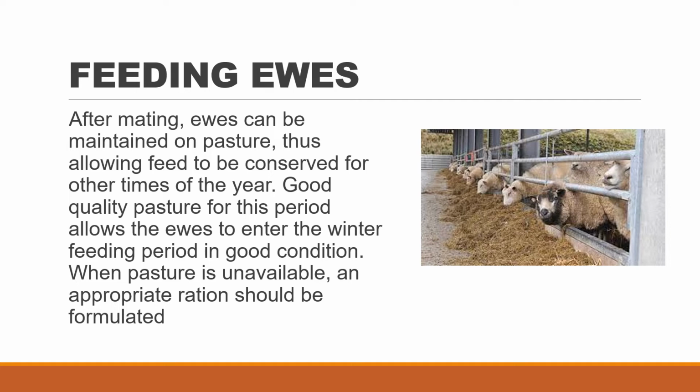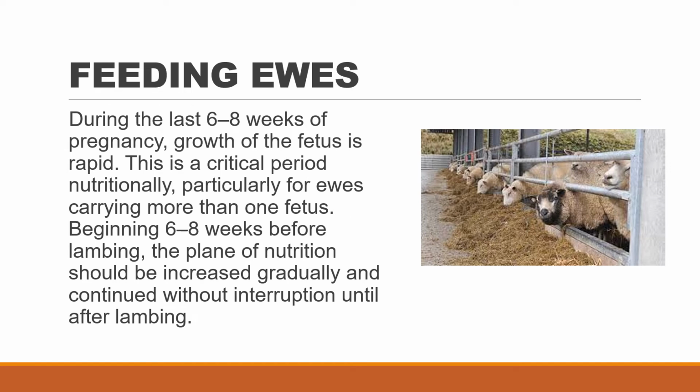If there is no pasture, this is where you take out your calculator and compute for the appropriate ration, the correct ratio needed by a ewe, especially during winter when our pasture is unavailable. During the last 6 to 8 weeks of pregnancy, growth of the fetus is rapid. So, this is a critical period nutritionally, particularly for ewes carrying more than one fetus. Beginning 6 to 8 weeks before lambing, the plane of nutrition should be increased gradually and continued without interruption until after lambing.